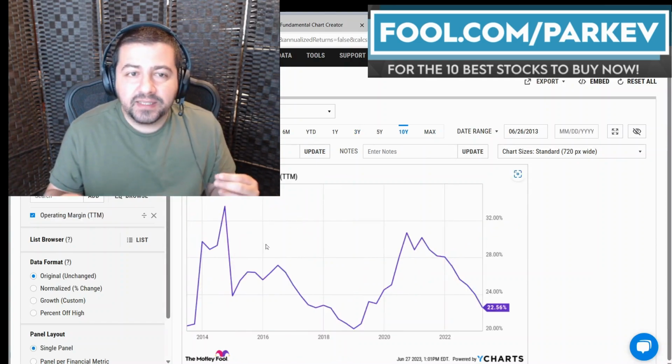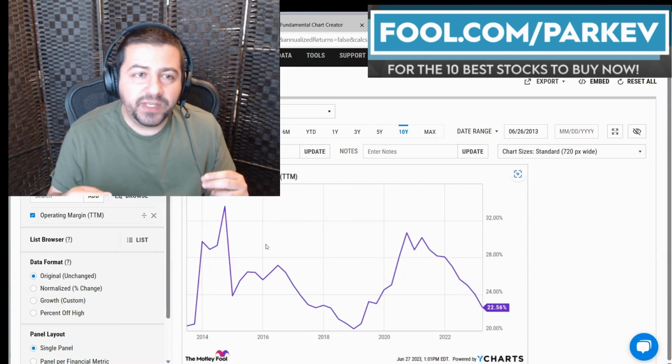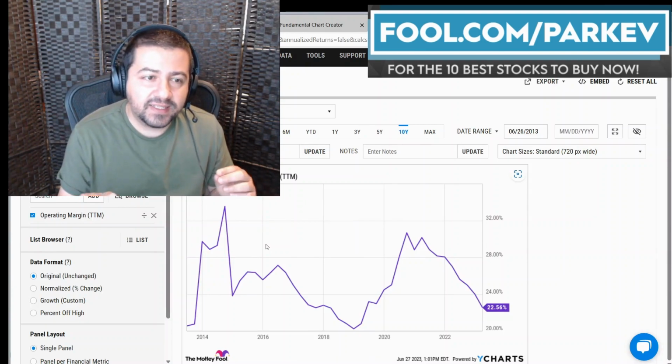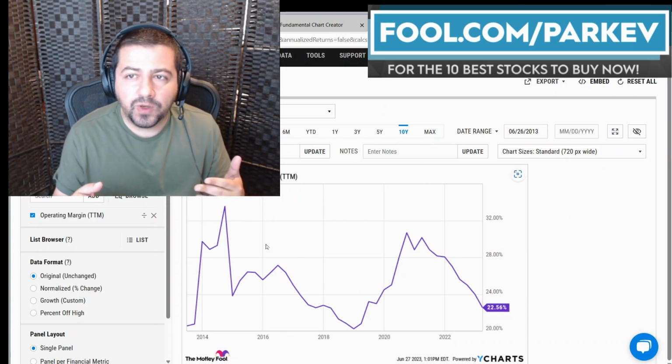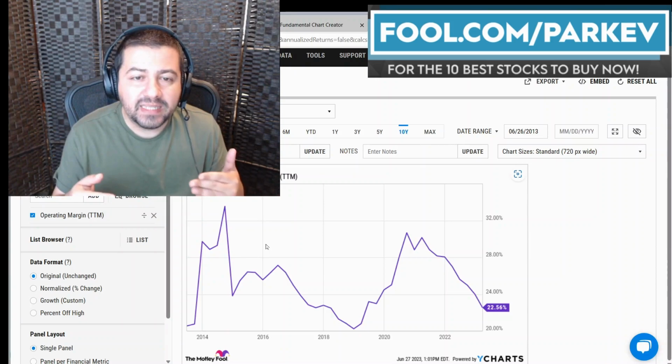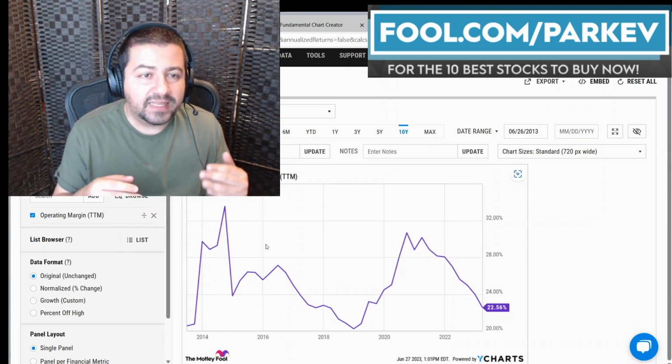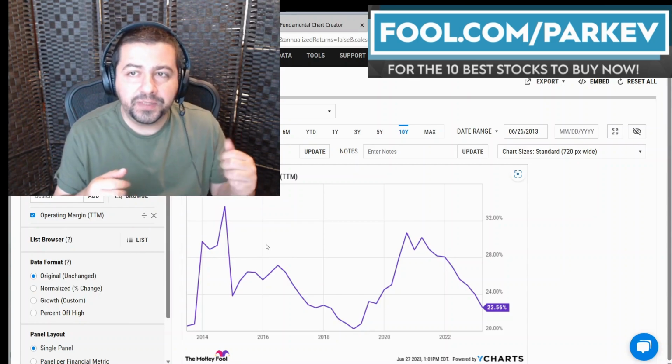Another reason I like this stock is because of its very healthy operating profit margin. If you look at the last 10 years in the trailing 12-month periods, this dividend stock has maintained an operating profit margin above 20%. At times, it has risen over 30%.